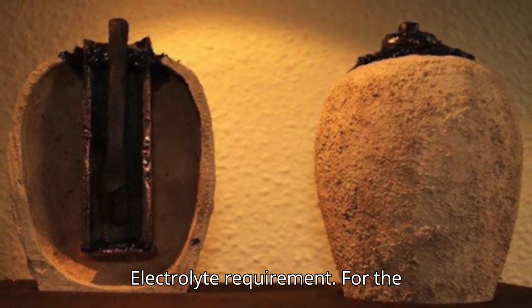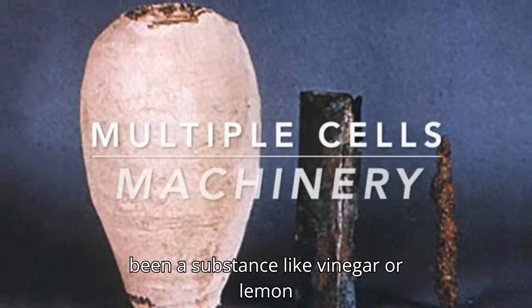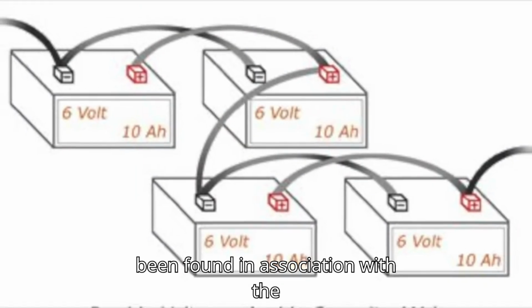Electrolyte requirement. For the device to function as a battery, it would need an electrolyte, which could have been a substance like vinegar or lemon juice. However, no such materials have been found in association with the artifacts.